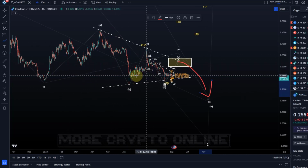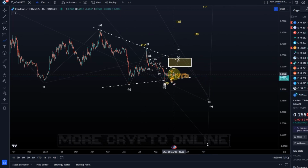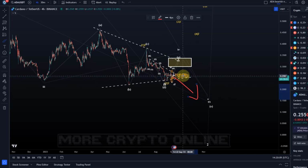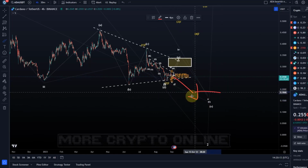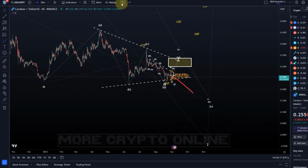It would be helpful if the price could make that one more lower high, because only then can we count the triangle complete. Of course, it's possible to go down more directly, right? And a break below micro support, we're going to take a look at that in a minute, would indicate that we go down more directly. Currently, I'm estimating around 15 cents for a target. However, that could easily change. It depends really on where the triangle finishes.